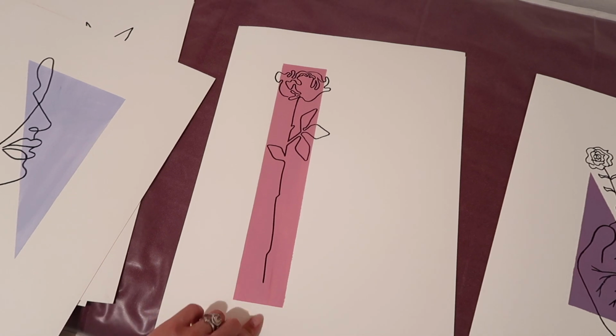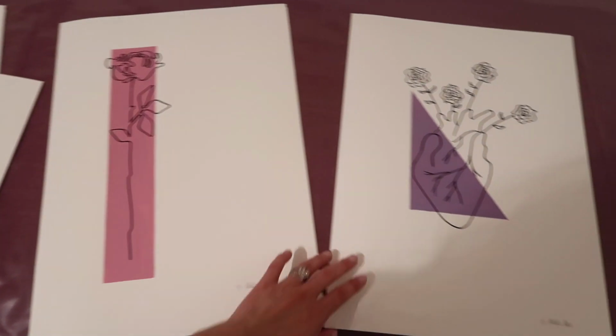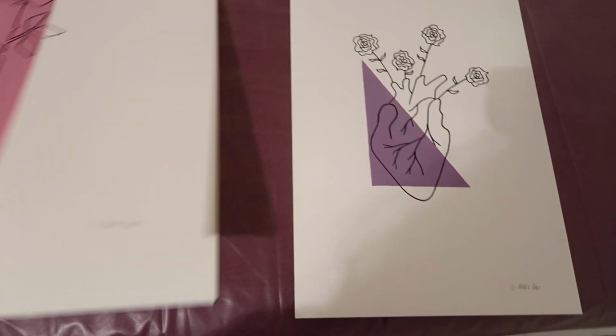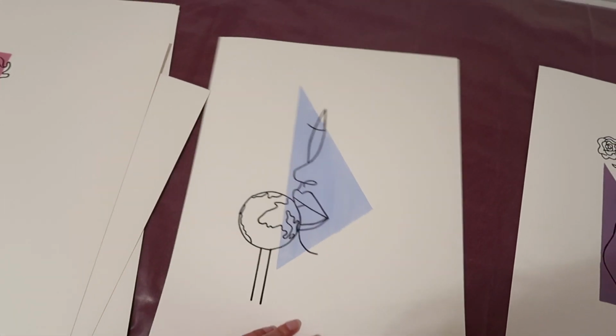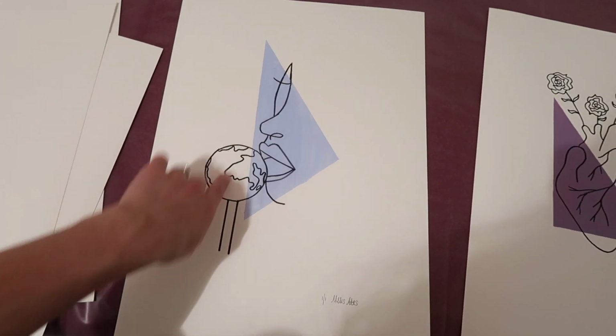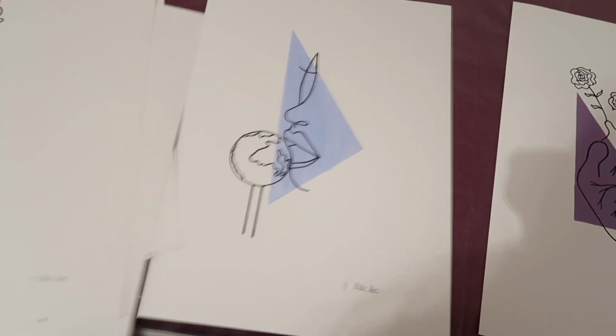This one is one of my favourites. I love this rose. And I also really love this heart with the flowers coming out of it. That's one of my favourites as well. Oh, this is another one of my favourites too. When I saw this line drawing on Pinterest, I was in love with it immediately.